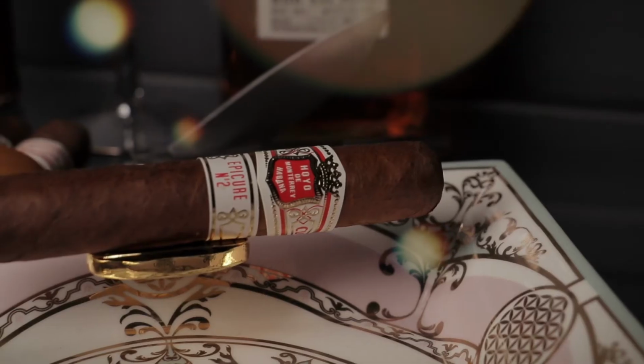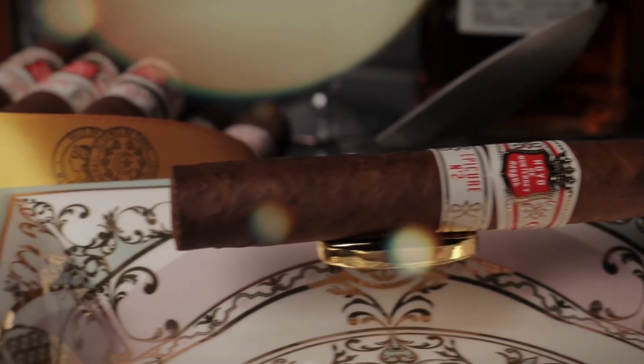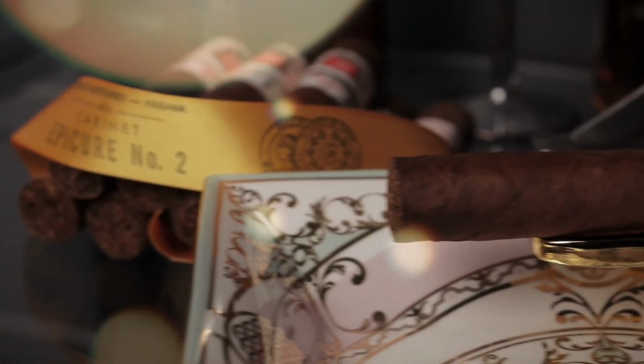It has a nice light brown wrapper. On this one that I have here, there's some little veins to one side and I think they're a bit too thick, but overall it looks alright. It feels quite good. There's no gaps, there's no holes or anything. I think it might burn well.